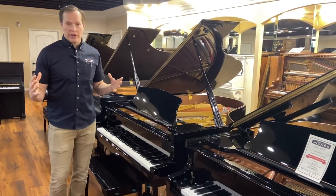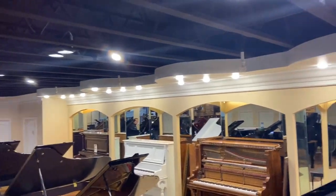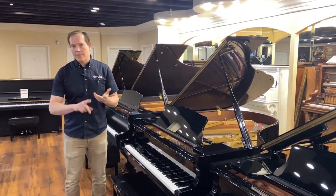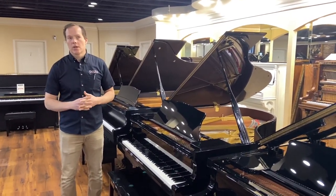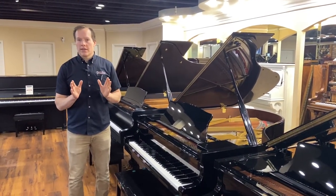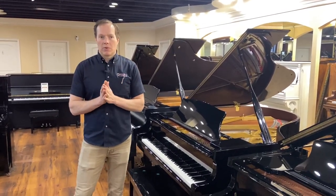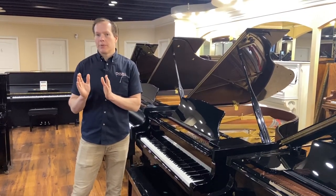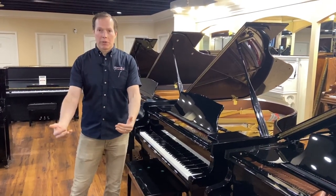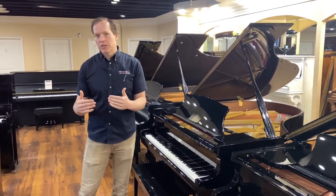Pianos, while they last forever, like these pianos over here in the mirror, which are from the turn of the century, by the time they get that old have to be totally rebuilt. So new strings and hammers and all sorts of components. But after about 20 or 25 years, they've lived through their ideal use, and now they need to be refurbished as opposed to rebuilt. Rebuilt is where you're actually replacing components, but refurbish is taking the current components and making them function as well as they can.